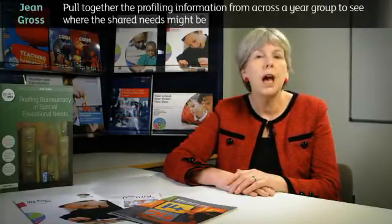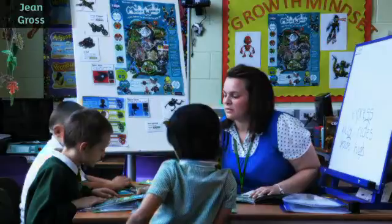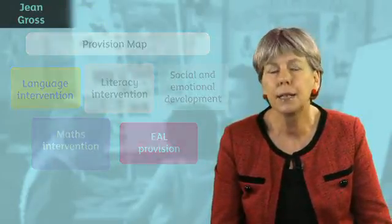If you pull together the profiling information from across a year group, along with similar information about pupils with SEN and other vulnerable groups, you can see where the shared needs might be, what CPD might be useful for staff teaching that year group, and what additional small group or one-to-one interventions will be needed. You can construct a year group by year group provision map of additional interventions that will be in place to accelerate language, literacy, maths, social emotional development.